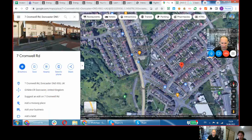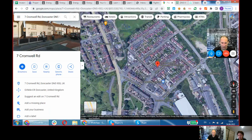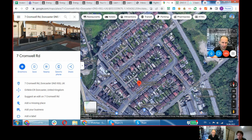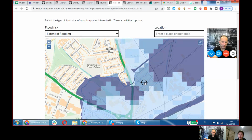Okay, good. This is why we do what we do, because we are thorough and avoid traps. Usually I know what's happening, but I didn't know because we are not locals from Doncaster. We don't know that the flooding was there. Well, we would have picked this up, because we look at the map. We would go, that's a bit higher risk. We didn't know there was a flood in 2019, but we would have said that's not looking great.